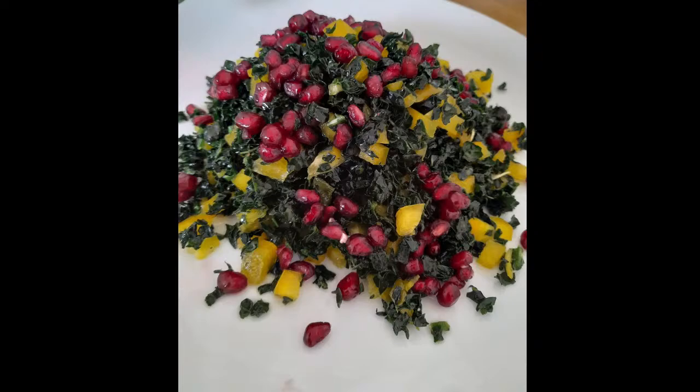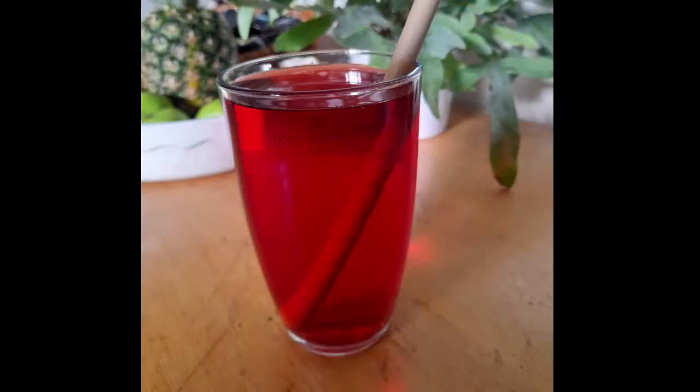But if you want other things, of course, you can add more salad ingredients to make it up and have less of the kale, because it's quite a filling meal. And that kept me going until I had a drink about half an hour later, a cool drink of sorrel juice.